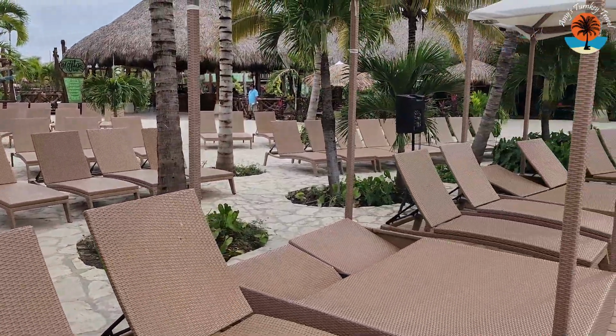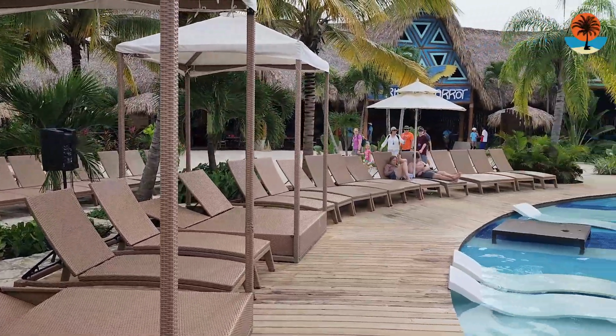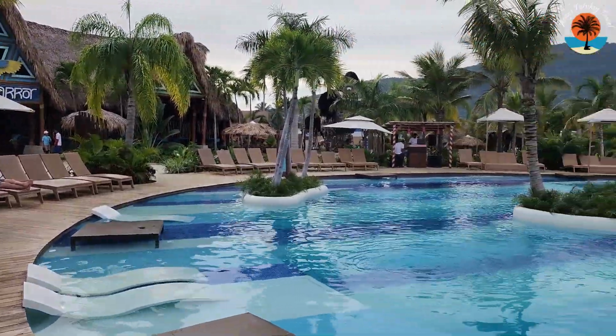So if you have somebody that wants to do shopping, somebody that wants to sit by the pool, somebody that wants to be at a bar, you can all easily do this at the same time in the same area without ever leaving the port, which is really cool and really nice.